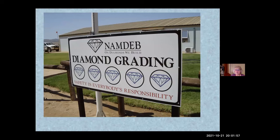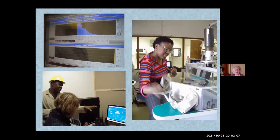These are the diamond grading facilities. The diamond grading is another area where you have to go through top security to be able to enter. We were able to observe what they do, and they have the best equipment. They check luminescence, they check for all sorts of things, for fluorescence, they check for the weights that come out of the sampling pits.